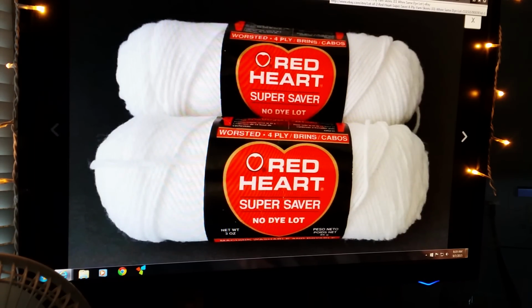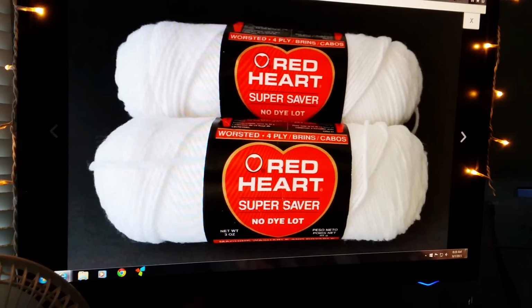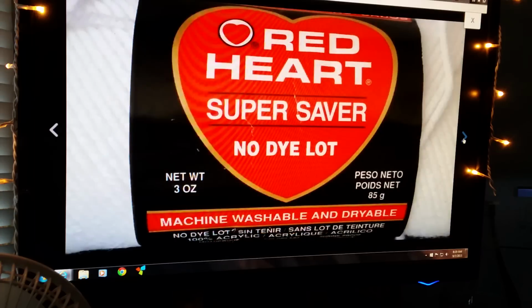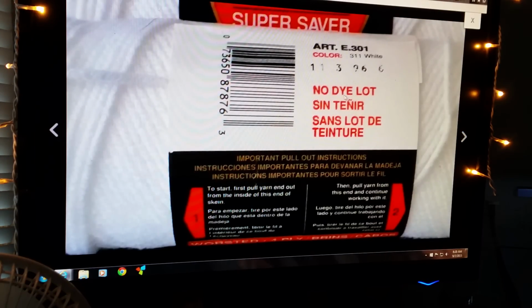Next item is a lot of 2 Red Heart Super Saver 4-ply skeins of number 311 white. These are the same dye lot. These sold for $4.99, buyer paid shipping. This was also a huge lot that I bought this summer of yarn that has been selling over the last couple of months, so hence the lower price. I think I did a couple of close-up pictures so you could see all the information. It says no dye lot, but they all had the same color number and manufacturer information.